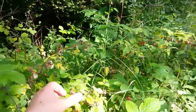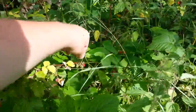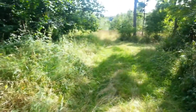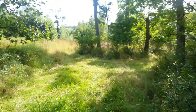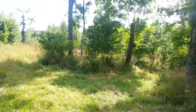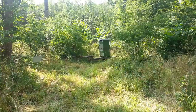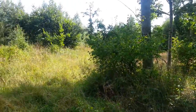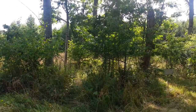This is a big patch. Really tasty. Came across some beehives, so I'm gonna go back and find another way down to the stream.